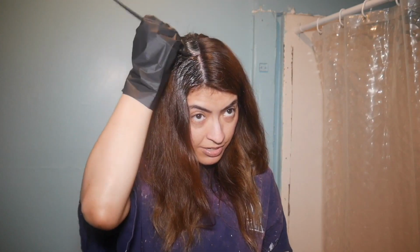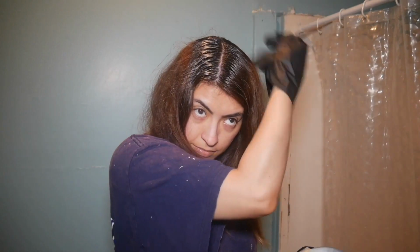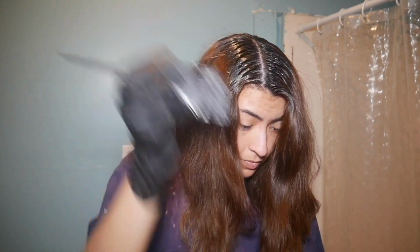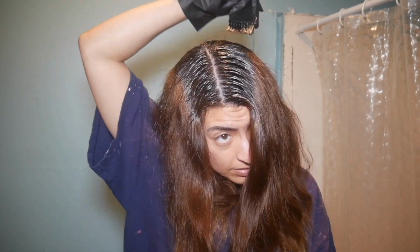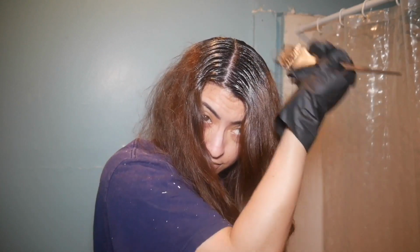I'm just making sure every strand has product on it. And if you have baby hairs, don't forget your baby hairs. Random flyaways everywhere. It's making everything itch. And then also don't forget in the back area we're going like this. If you have anything left over in the bowl, just go in here. Kind of start blending that in the back, because obviously people can see this portion of your hair. So you want to get it also as you are going in sections.